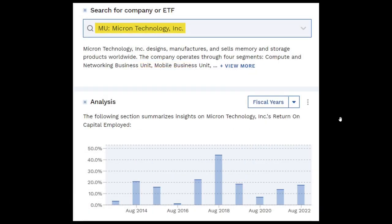Another important thing to remember is that the return on capital employed can be affected by cyclicality. As you can see here, in 2018, when the chip sector was booming, Micron's return on capital employed was at 44%. And 2 years later, in 2020, it was 6.8%.